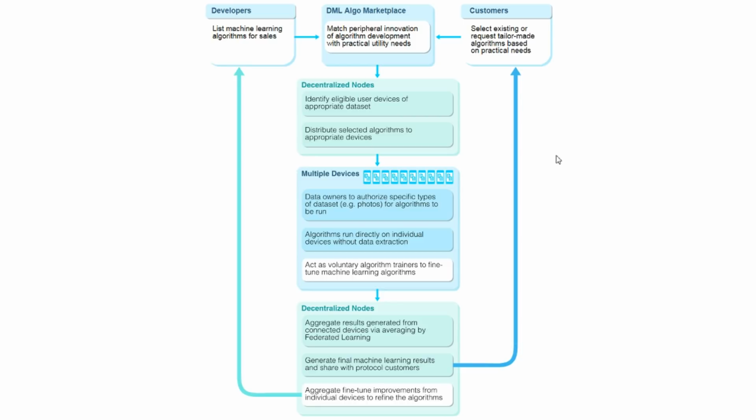And then you will have the decentralized nodes, which will aggregate results generated from the connected devices via averaging by federated learning. Don't ask me what that means, that's getting too technical for me now. And then you will also generate final machine learning results and share with the protocol customers. So if you are a developer, you can aggregate fine-tune improvements from individual devices to refine the algorithms, and then developers can list machine learning algorithms for sale. They can be sold on the marketplace up at the top there, and then back to the decentralized nodes, which will identify eligible user devices of appropriate data sets and distribute selected algorithms to the appropriate devices.